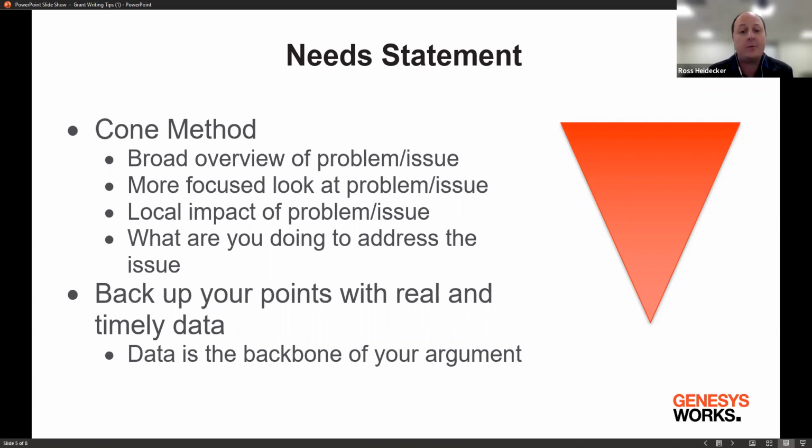And like I said, data really is the backbone of your argument. And then you can say, look, these things exist. Here's how we're fixing it.